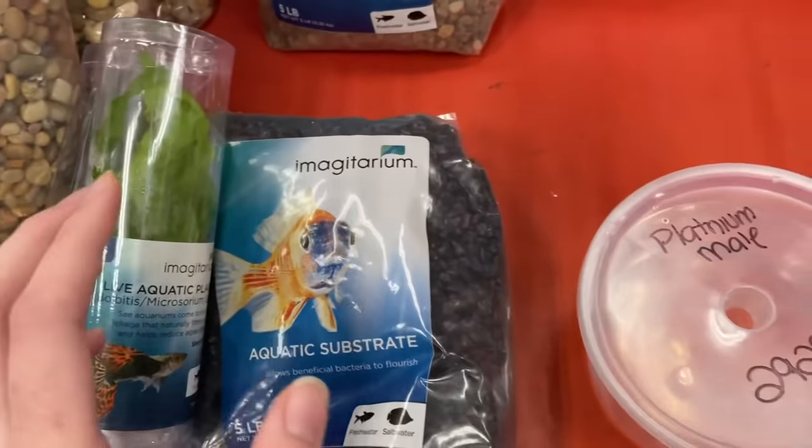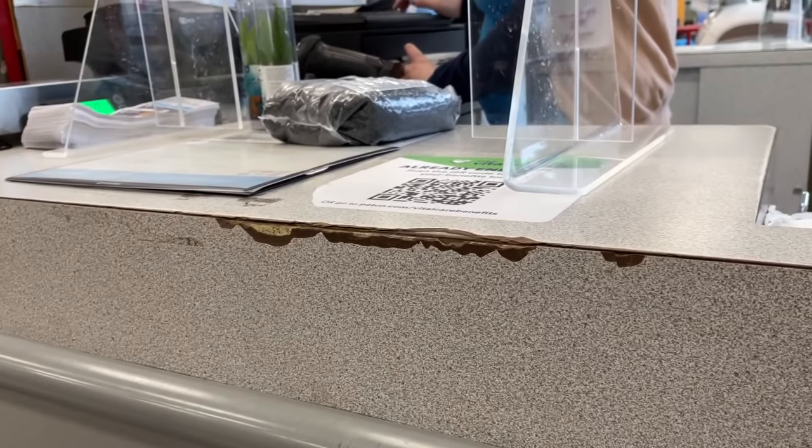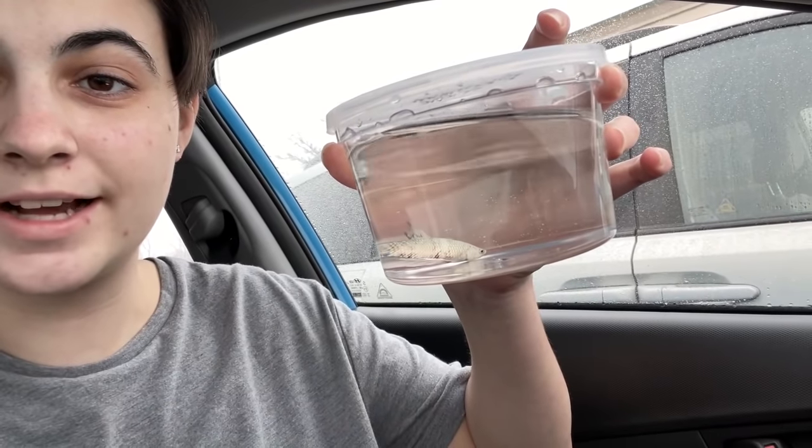All right, I gotta be really careful filming, but I think I picked out which one I want. This is the stuff for another video, but I can't decide if I want the male platinum or the marble. Okay, so I'm super excited to bring home the betta and put it in the quarantine tank. I decided to go with the platinum dragon betta fish.